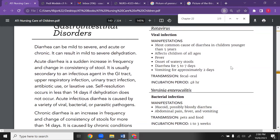Now, here's the thing. If it's a virus, they're saying, hey, pay attention to rotavirus, because in children, and I have to remember we're talking children, rotavirus is a diarrheal disease. Most common cause of diarrhea in young children younger than 5, affects children of all ages. Fever, watery stools, diarrhea for 5 to 7 days, vomiting for about 2 days. It is fecal oral. So somebody had to touch it and then put it in their mouth, right? Incubation period, 48 hours.